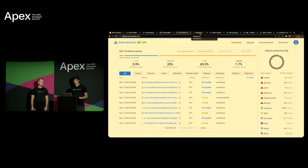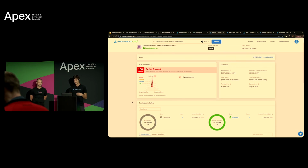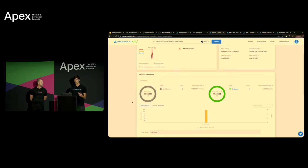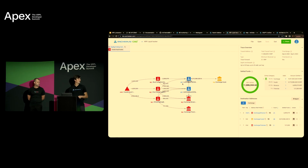And to move on, this is the same API that powers our CISO product as well. This is how it looks in a compliance dashboard. This is the tool that compliance teams and investigators use. Basically, this address, for example, is a hacker, belongs to the family of the liquid exchange hackers. They transacted this amount of money, several millions. They received this amount of money, first activity, last activity, AML risk score. This is more the investigative dashboard. You see a little bit more information on the suspicious activity as well. You can go and investigate it. You can do it manually. You can do it automatically as well. This is our auto tracing tool.